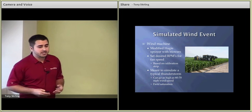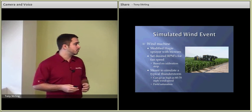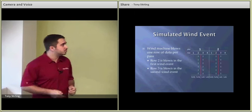So we do all the irrigation to get a good torrential downpour going on. And then we can increase our wind speeds as high as 60 to 70 mile an hour. But we don't have a way of actually measuring the miles per hour, so we just go off of RPMs.